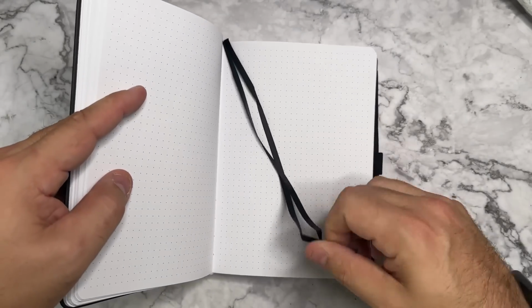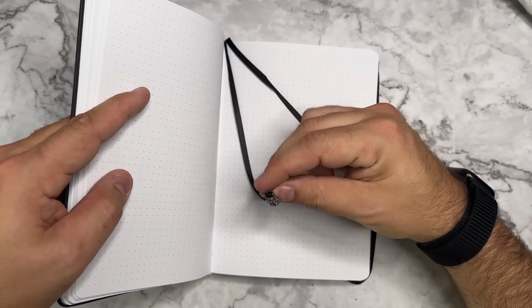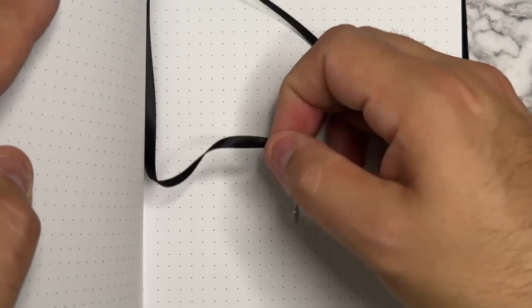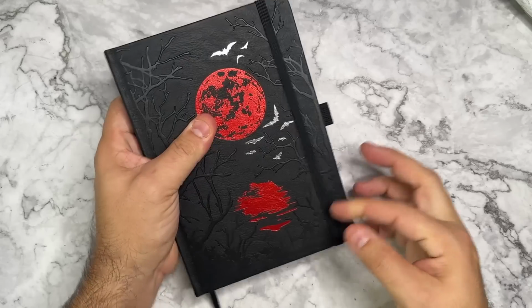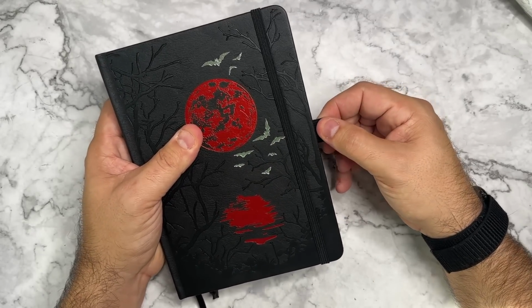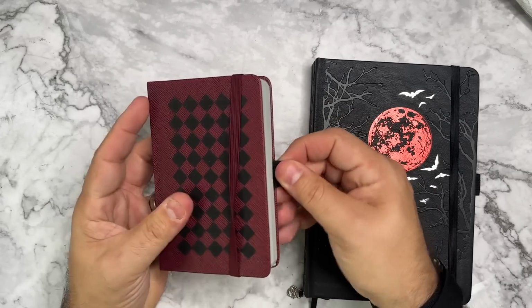All of their notebooks come with 2 page holders, and there's always going to be some type of a charm on the bottom of these. It's the Archer and Olive logo that you have here. On the back of these notebooks, you also have a pocket you can slip things inside of, and there is an elastic closure as well as an elastic pen holder on the side of all of their different notebooks. Even on their pocket-sized notebooks, those same features exist.